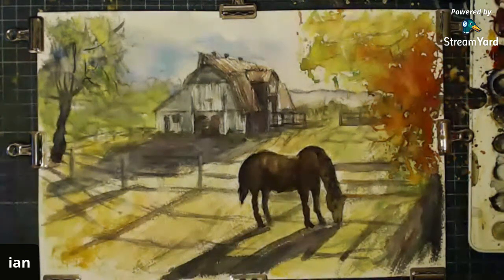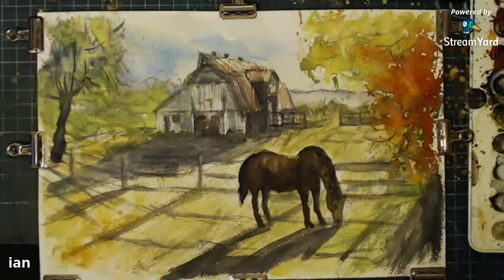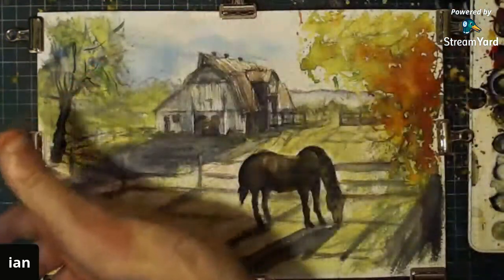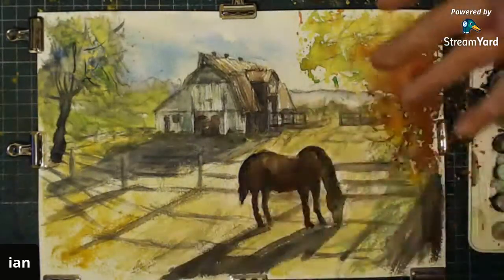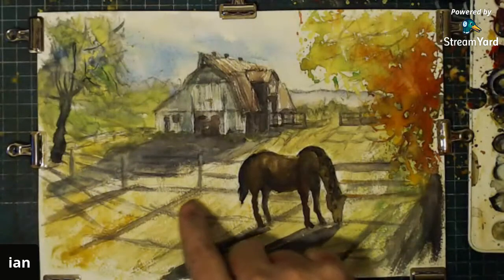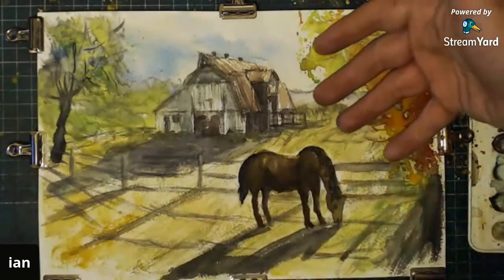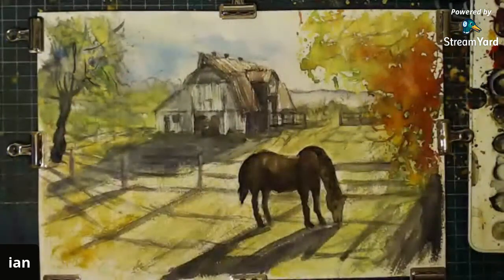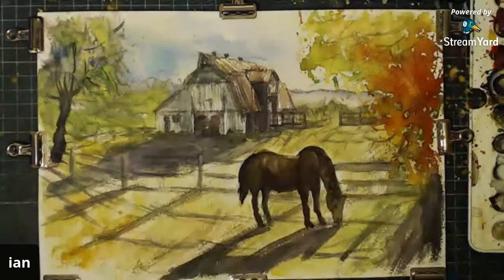Yeah. And it also gives you that whoosh of colour that's going that way. It helps towards this idea that the sun is coming from there. Right, because that's how all the shadows are going.